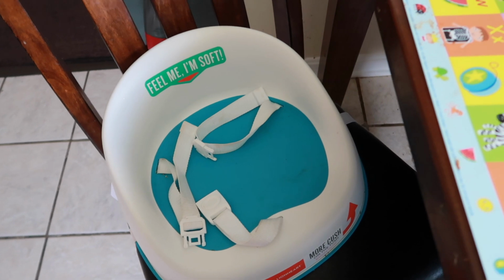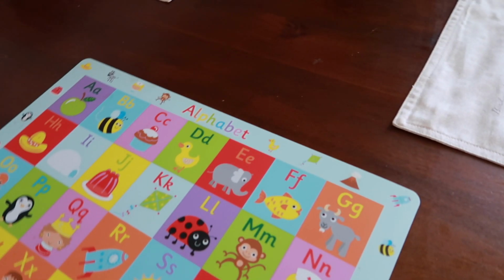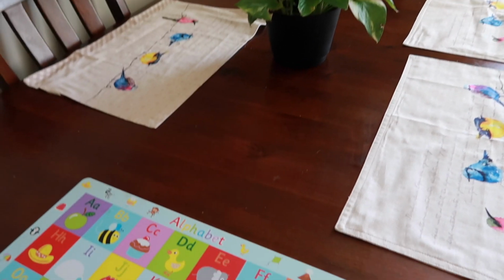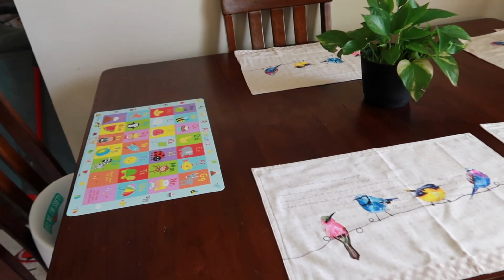It straps underneath the chair. We can strap it around him. He fits fine right here at the table with the rest of us. We put him at the end, and he does really, really well in his little setup too.